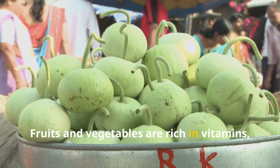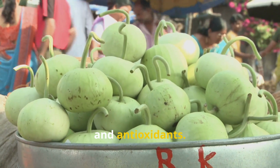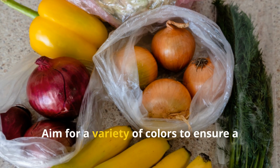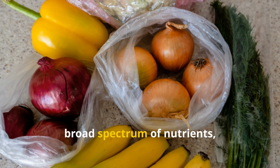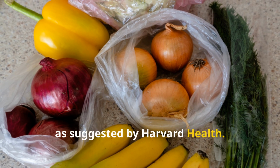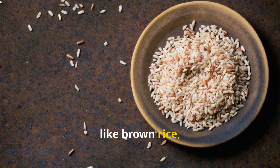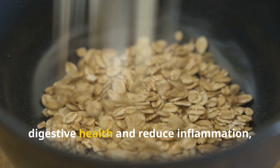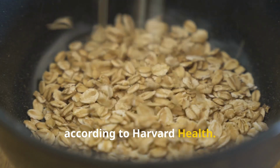Fruits and vegetables are rich in vitamins, minerals, and antioxidants. These foods help combat oxidative stress. Aim for a variety of colors to ensure a broad spectrum of nutrients as suggested by Harvard Health. Whole grains like brown rice, quinoa, and oats provide fiber and nutrients that support digestive health and reduce inflammation according to Harvard Health.